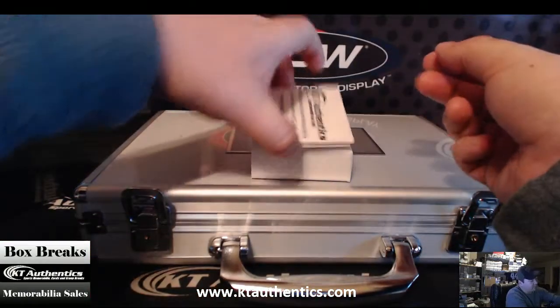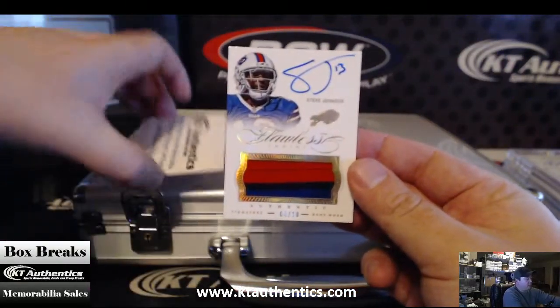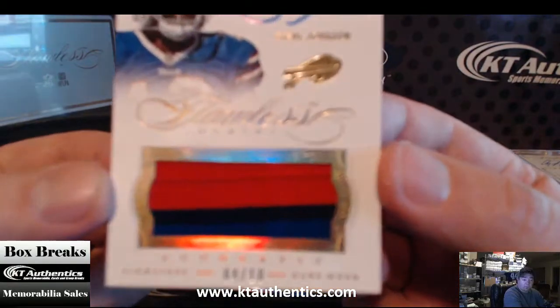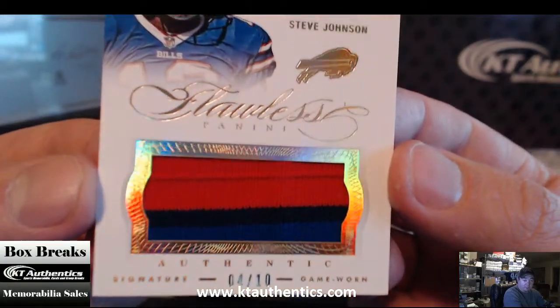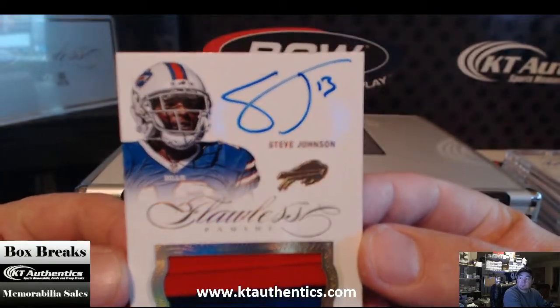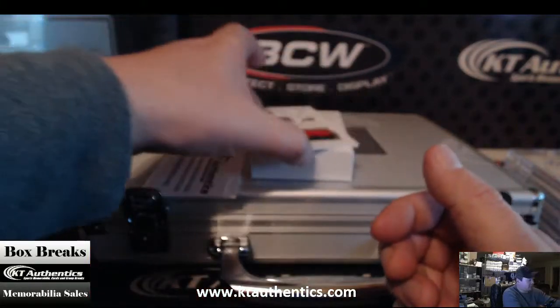Last one of this box is a patch autograph of Stevie Johnson, 4 of 10, when he was actually a good player on the Bills. 1, 2, 3 colors on that. Yes, stolen bases, you get the case. 10, 9 and 10 both get the case.